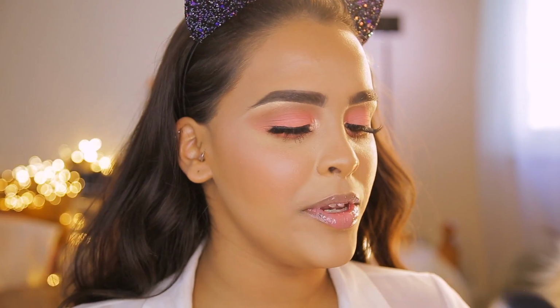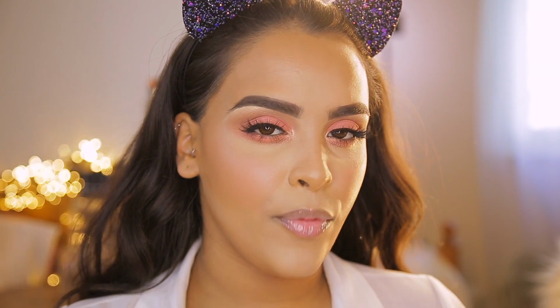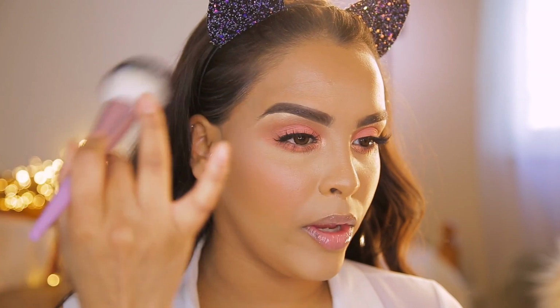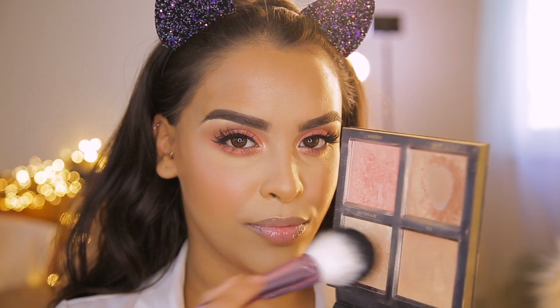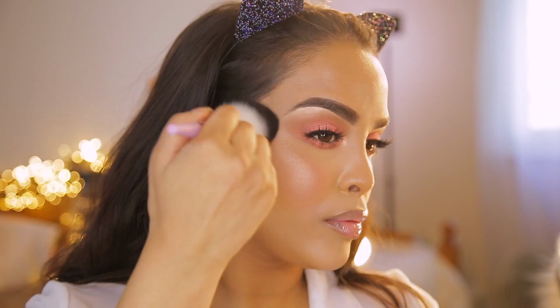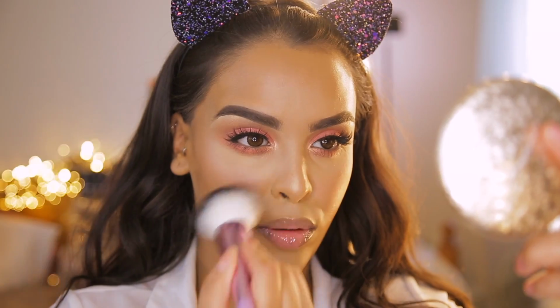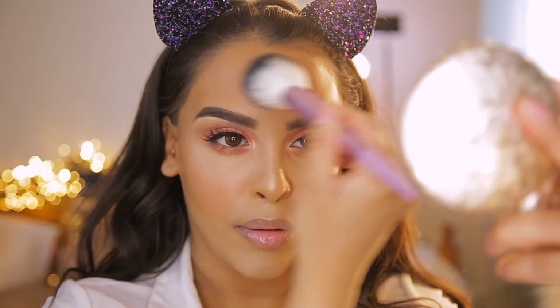Speaking of brushes, I've been using this big brush. This is just a powder brush for highlight. I'm loving using a big brush because I feel like the highlight goes on soft focus. It's not too prominent, but it's just like a really nice juice. So what I'm going to do is go into that Huda Beauty 3D palette again, mix the two, Zanzibar and Seychelles, on my powder brush, and then I'm just going to start buffing that over my cheeks and then take it down the center of my face to give me a really nice healthy glow.